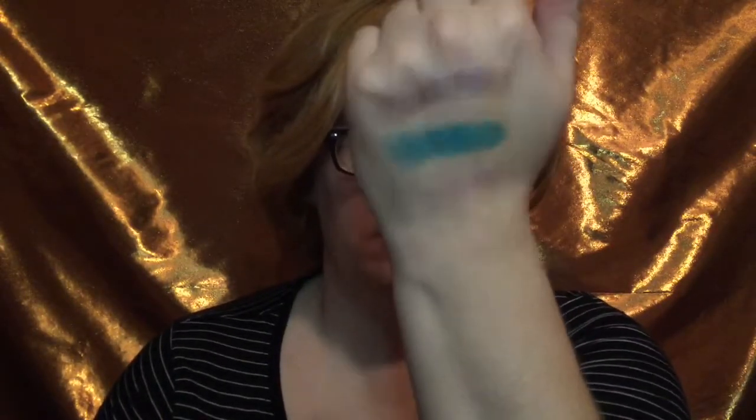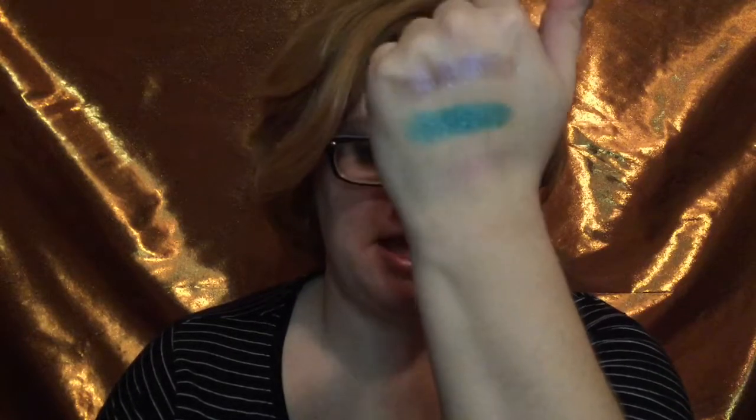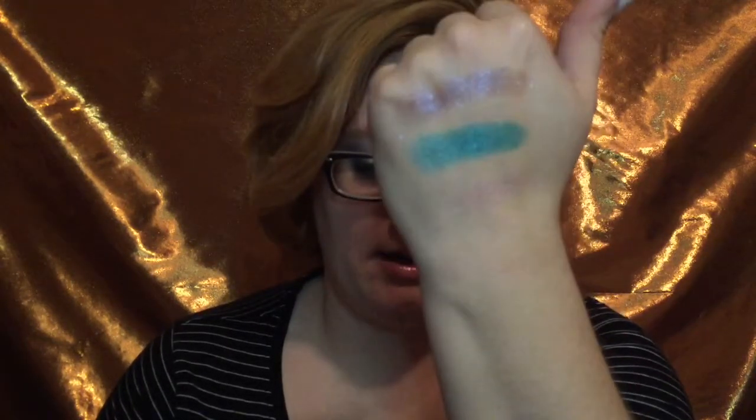The pink is a little more subtle, but the purple and the blue, like, just look at that. The purple has kind of like a duochrome shift, and then the blue is more of a shimmer. It does have the glitter, but it's more of a shimmer than a glitter, so it's less likely to get glitter all over your face as the day progresses. And the pink is a little more of a glitter topper shade, I'd say. It's not very opaque, but it does look pretty and it layers very well.